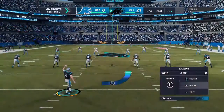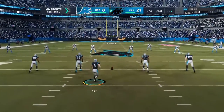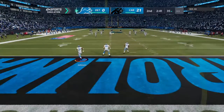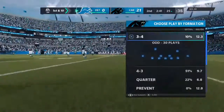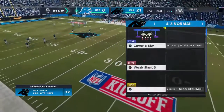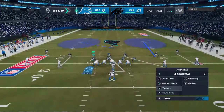Makes the score Panthers 21, Lions, nothing. A kickoff after the touchdown. The Lions take over 1st and 10 at their own 25-yard line. The Lions offense ready to kick off their next drive.